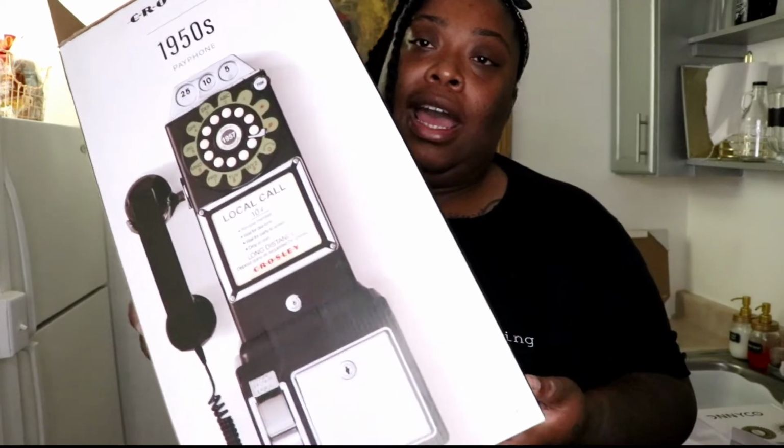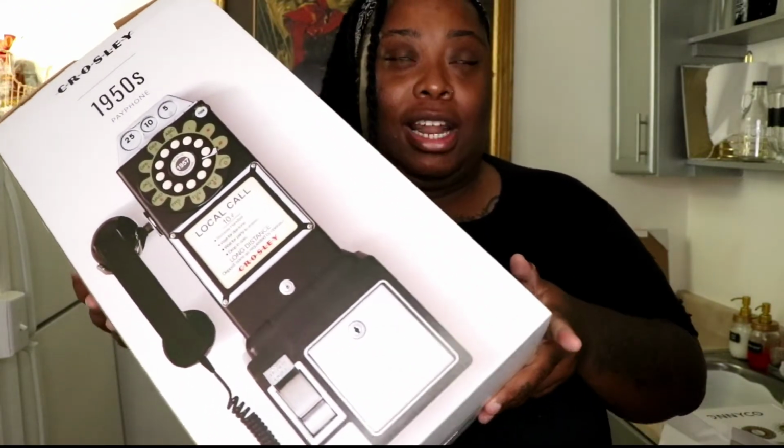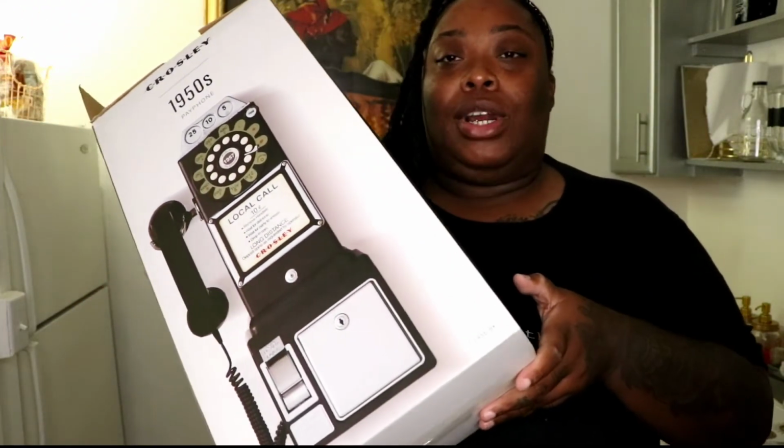And this is the other newest thing that I did get from Amazon. I did get a payphone. I really been wanting one of these for the longest time. I was originally going to get the chrome color, and this is from Amazon. I paid $70 for it.